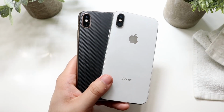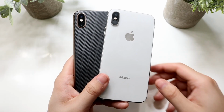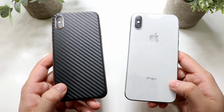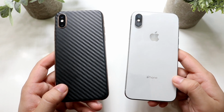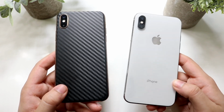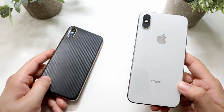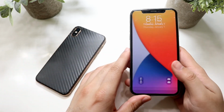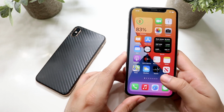So at this point, to sum up this video and to answer the question, should you buy an iPhone X or should you buy an iPhone XS in 2021? Well, this is pretty much what I'll tell you. As I mentioned before, time and time again, the iPhone X is still a really good phone. The more I use it, the more I mess with it, it's just such a timeless phone, and I think everyone would agree.